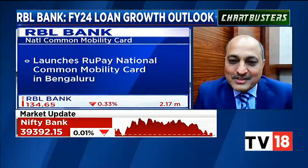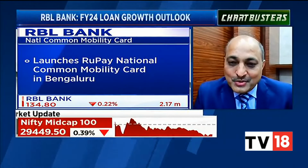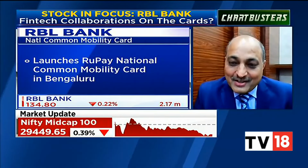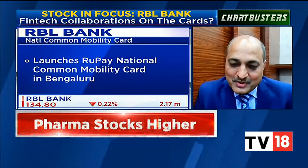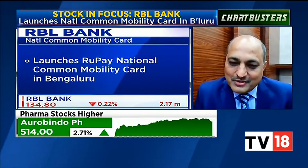Before I answer that question, one bit of information for you. You can use an NCMC card issued by other banks also on Mumbai 1 and Mumbai 7 lines. They are operational. Bangalore Metro is currently live with 63 stations. 5.5 lakh cards are issued. 3.5 lakh people use it daily. In 1 year, we are looking at doubling this number. So it's a tremendous opportunity, not just in Bangalore, but elsewhere in the country, because once you get a card, you can use it elsewhere.